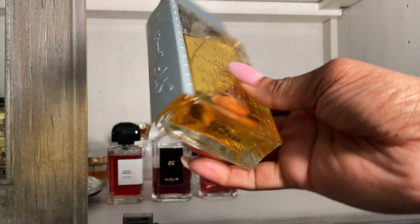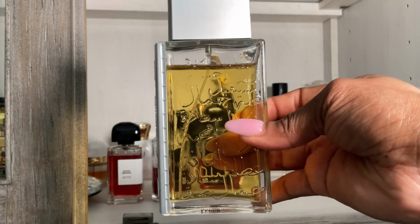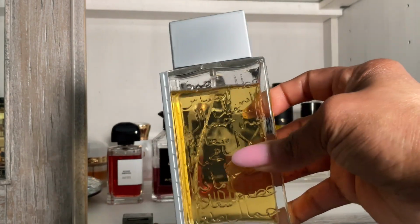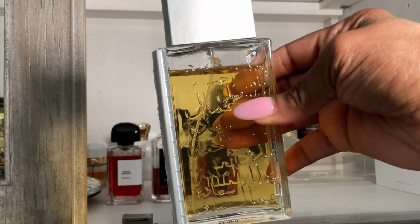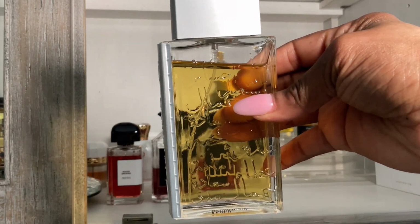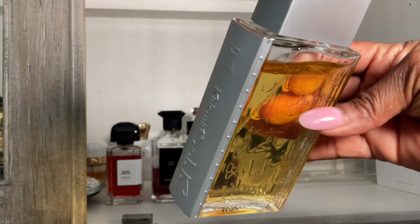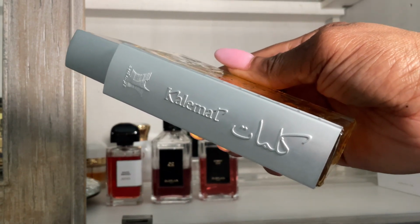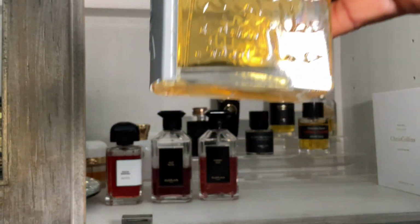On my husband, he likes it, but he has enough fragrances. He doesn't really want a whole bunch of fragrances, so I'm just going to let it go and let someone else enjoy this fragrance. Calumet Black is by Arabian Oud, if I haven't mentioned that before. Again, it's long lasting. It has good projection. It has good sillage, and it's a really nice fragrance for all genders. If you're interested, this one is available for you as well.